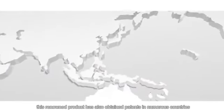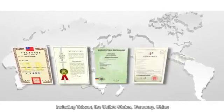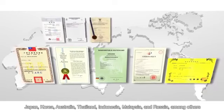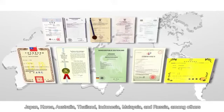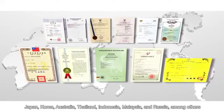In addition, this renowned product has also obtained patents in numerous countries, including Taiwan, the United States, Germany, China, Japan, Korea, Australia, Thailand, Indonesia, Malaysia, and Russia, among others.